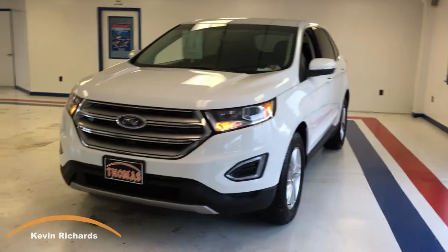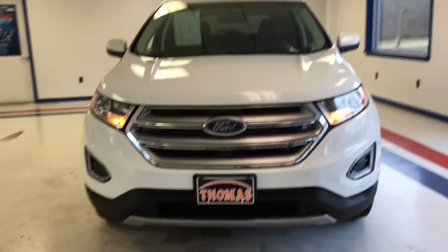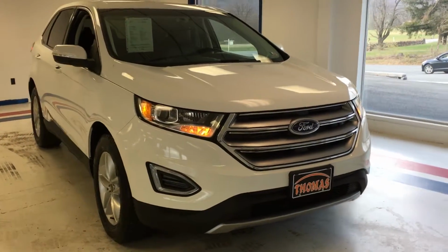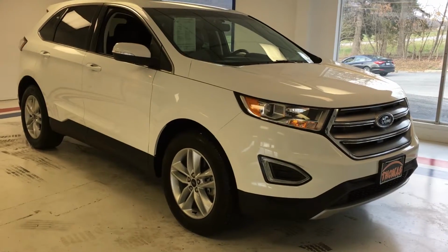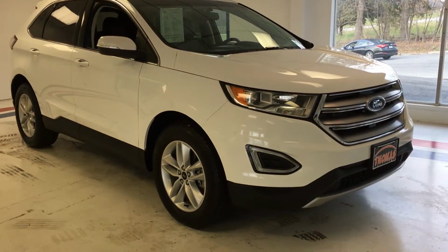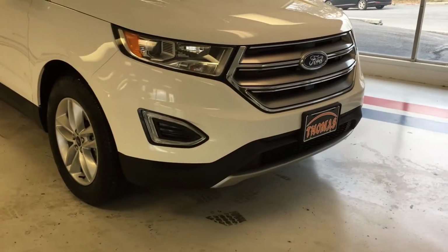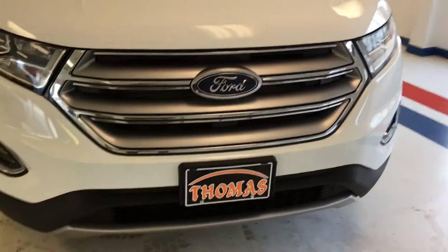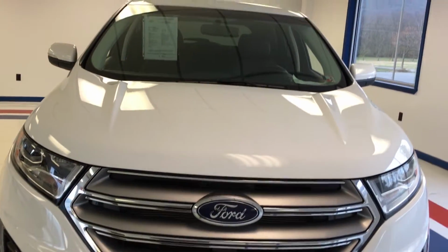Want to take some time in this video to show you a really beautiful 2016 Ford Edge SEL. It's in Oxford White, very pretty car. My wife actually owns an Edge. We love it. It's an excellent combination of SUV utility, versatility, efficiency and fuel mileage, space for cargo and passengers. I think it's the right size SUV, at least for my family.